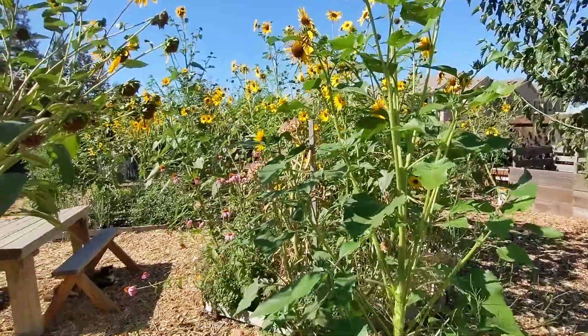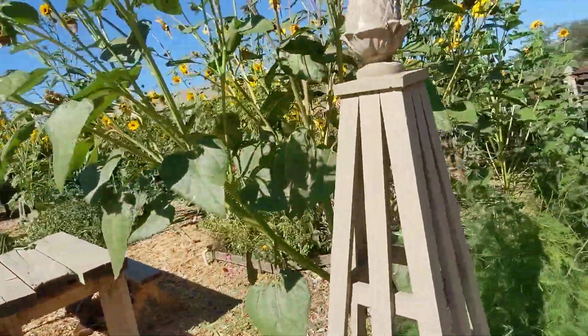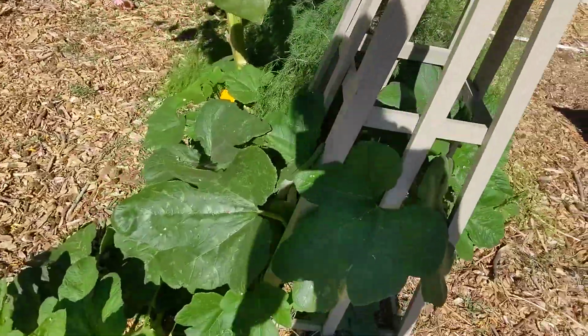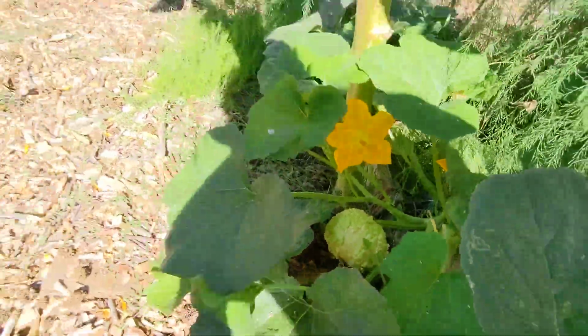As you can see, I have sunflowers popping up everywhere. I use them for shading out my other plants because it gets so hot here. I have another pumpkin right here. You can see that's the kind it is.